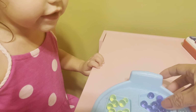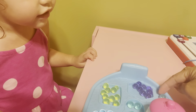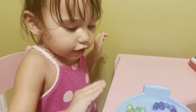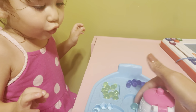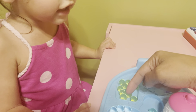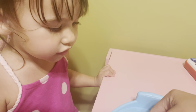So let's count how many purple. 1, 2, 3, 4, 5, 6, 7, 8. So 8 purple. It's in the hexagon here. How many green? Okay, let's count the green. 1, 2, 3, 4. 4 green. The green is in the spoon. Let's count the yellow. 1, 2, 3, 4, 5, 6, 7, 8, 9, 10. 10 yellow in the rectangle.